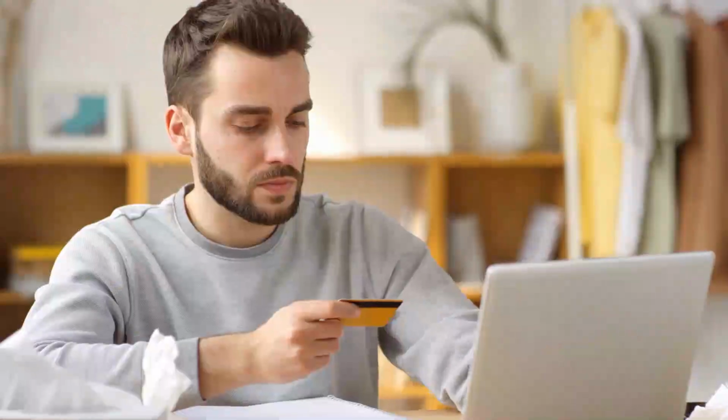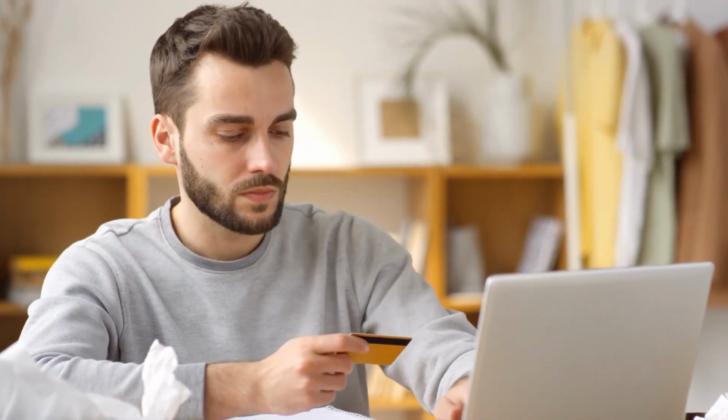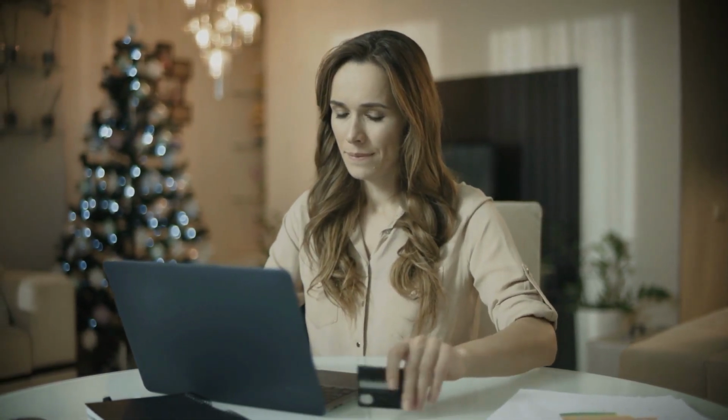This process involves the primary account holder adding you to the card as an authorized user. You need permission from the primary account holder, and the primary account holder will request your personal information such as your name, social security number, and address. Once your information is added to the card, the account will appear on your credit report and you will benefit from the account's payment history.